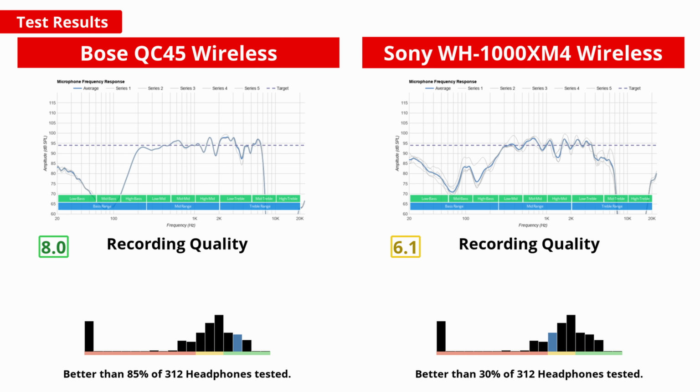Both the Bose and the Sony have integrated mics. However, their performances are vastly different. The Bose have a much better recording quality and speech sounds brighter, fuller, and clearer than the Sonys. Using the Sony's mic, your voice sounds thin, muffled, and lacking detail.